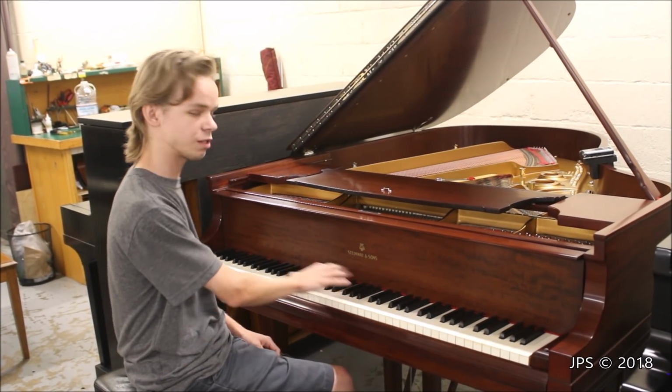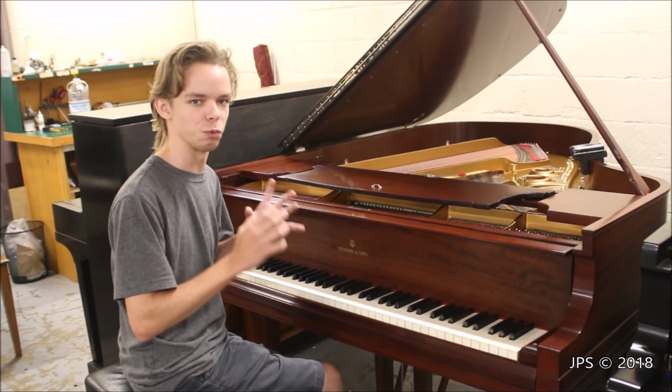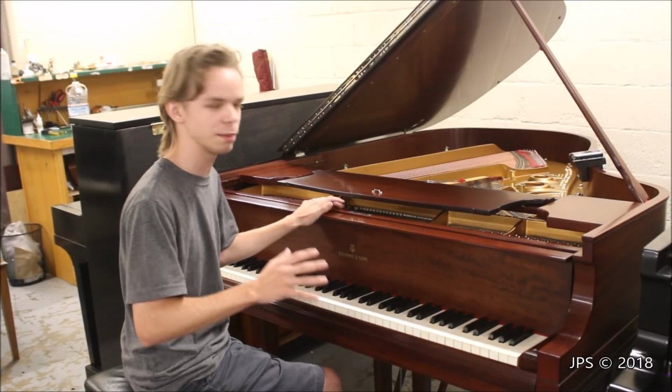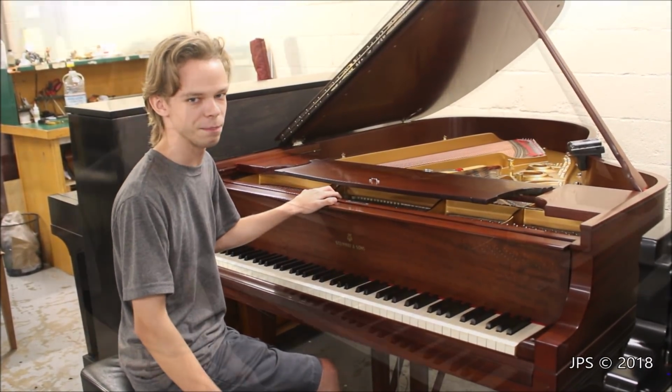It's amazing. And of course the rest of the piano here is really warm and mellow, and this piano as a whole really pleases me. I love the way it looks, I love the way it sounds, and it's definitely my favorite piano I've seen today, and it's probably going to be my favorite piano that I've seen in quite some time.